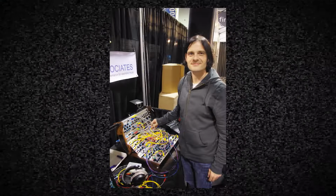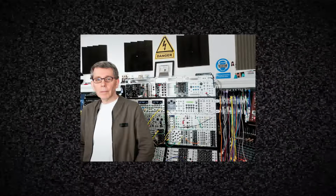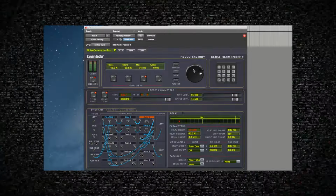It has presets designed by Alessandro Cortini from Nine Inch Nails and also Chris Carter from Throbbing Gristle. Let's hear some of them.